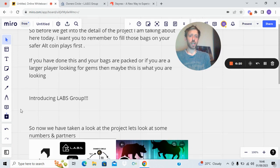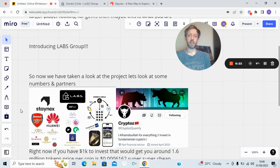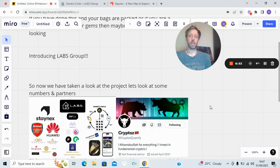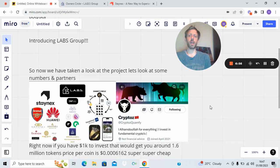So now we're taking a look at the project. Let's look at some of the numbers and the partners. Some of the partners are brilliant for a crypto at this stage. You've got Huawei, huge, Arsenal, massive, Ramada, massive. You can see here how the cycle of owning the NFT works, how they generate the funds for you, and they come back and get paid into the owner circle after being converted into BNB. For this particular graphic, it's a shout out to Cryptos Quamfi. It's a very, very good graphic. It shows a lot more of the partners. I think Morpheus Labs are in there as well.